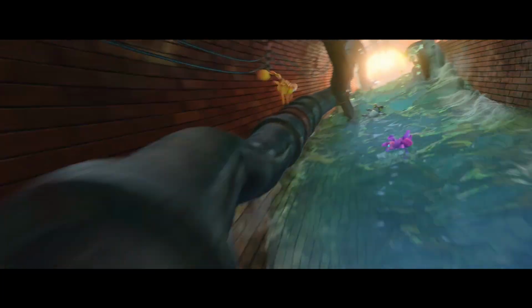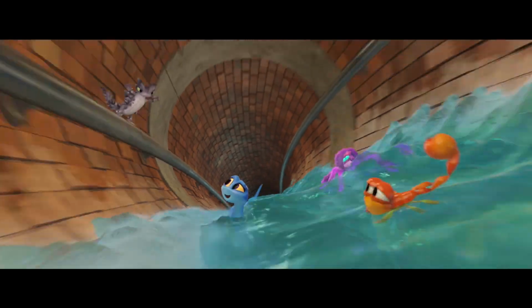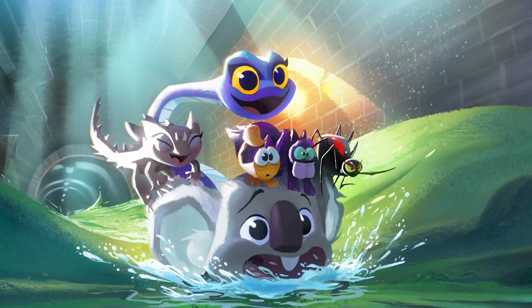We used the saturation of the water itself and the brightness of the brick, and it brought a levity, and it helped convey the sense that the characters were experiencing freedom really for the first time.